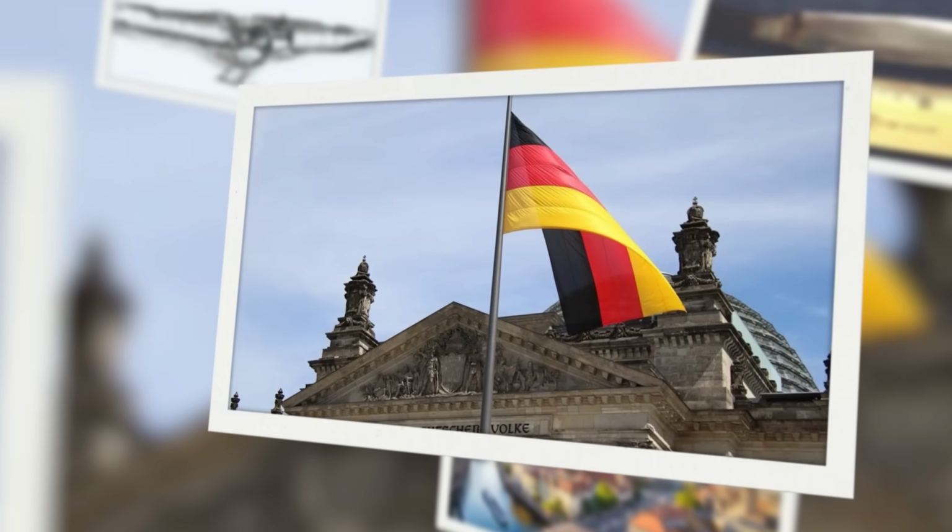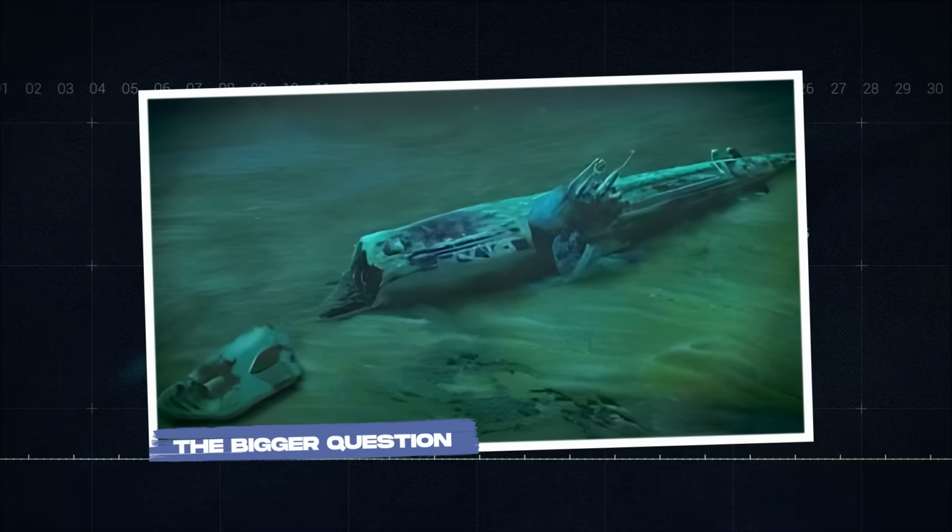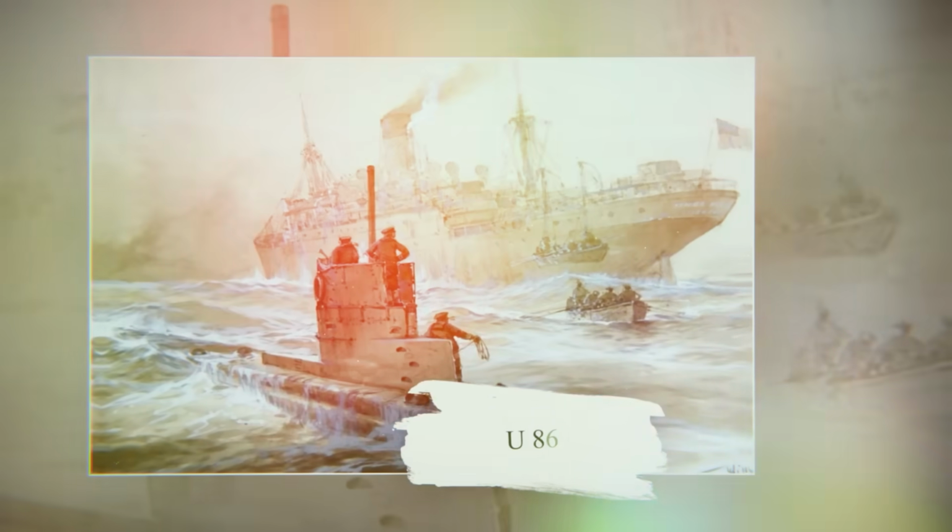He went to Germany in person and delivered the knife with the Horenberg engraving back to the granddaughter of the sailor. He also tracked down the relatives of other crew members to show them the real fate of their loved ones. The bigger question. One of the mysteries of the U-869 had been solved.